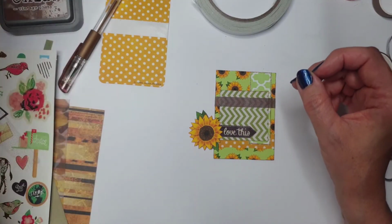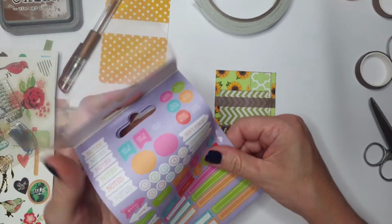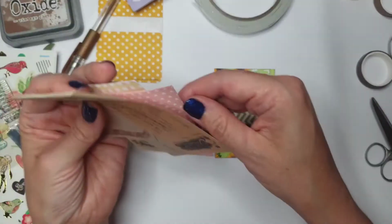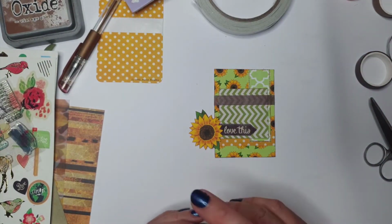Or... Oh, we have some of these as well. Oh, it feels like something in my throat. These are two words that I wouldn't use. So we're kind of just stuck here.